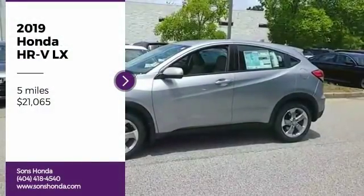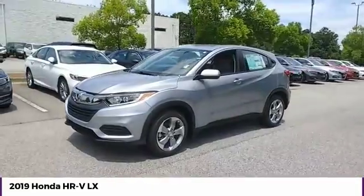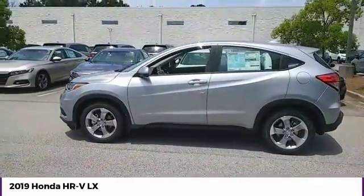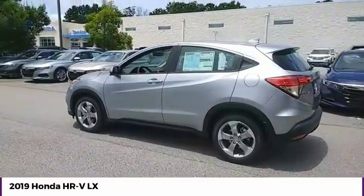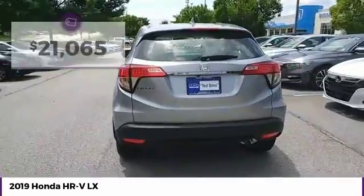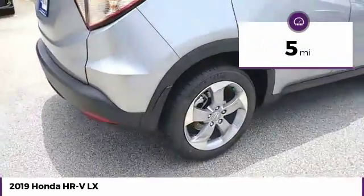Stop by and take a look at the 2019 Honda HR-V. The HR-V has a good-looking exterior with a clean design. It comes with a well-tuned suspension and a handsome and flexible interior with tons of options to choose from, and is priced below $25,000. This vehicle has less than 100 miles.